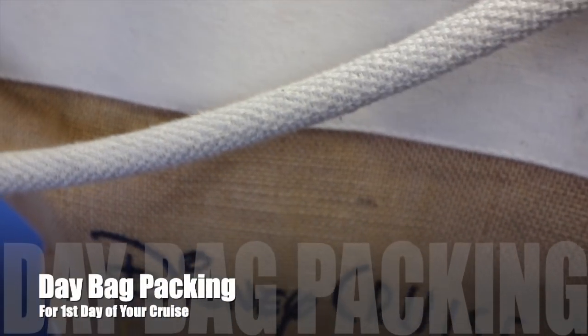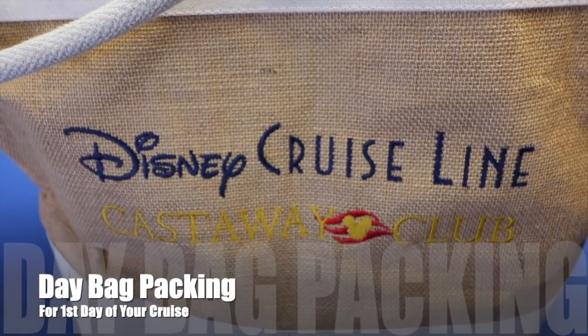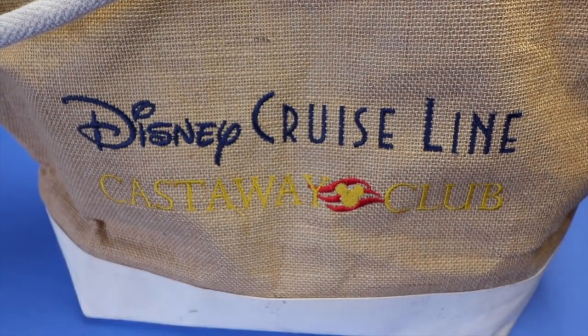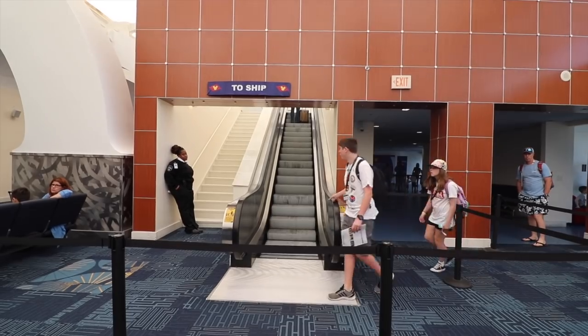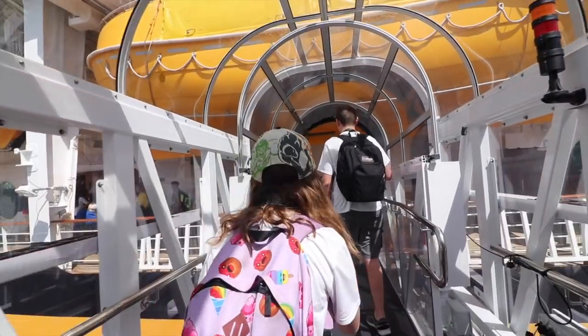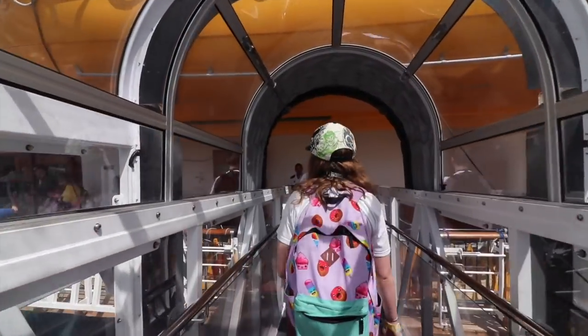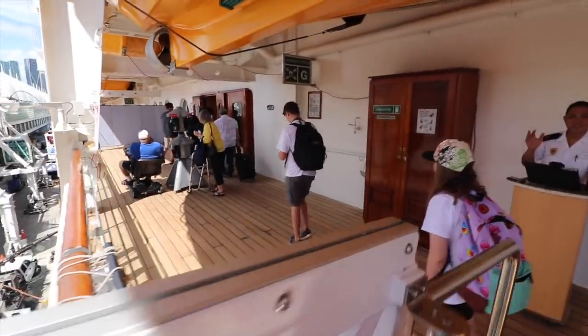Now that your suitcase and luggage is all packed, let's talk about your day bag. You want to have a separate bag that you're going to carry with you on board the Disney cruise ship. You're going to use your day bag for the first day of your Disney cruise and on the last day. But let's talk a little bit about what you should pack inside your day bag.